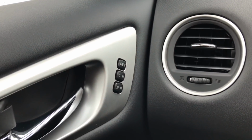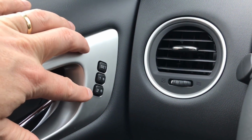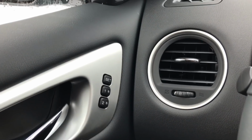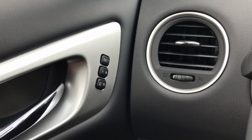For your significant other or spouse, do the same thing. Set, and then 2, and away you go. It doesn't have to be a significant other or spouse. It can be a partner, it can be just a friend. Just make sure that you've got your own settings in there.